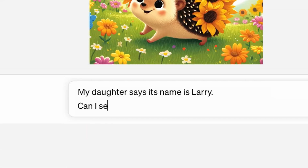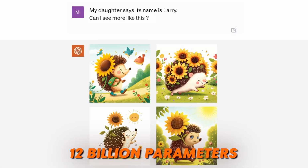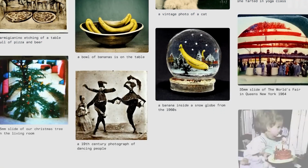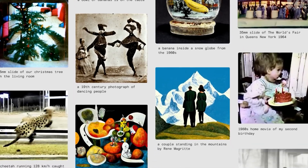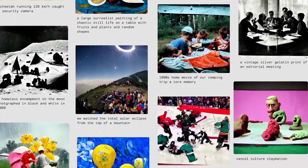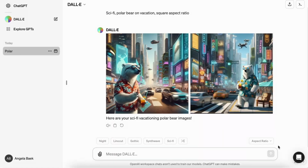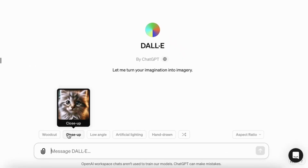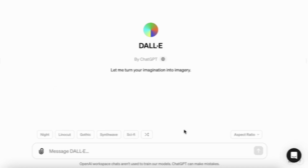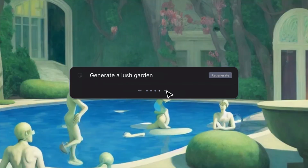DALL-E, a version of GPT-4 with 12 billion parameters, is designed to create images from text descriptions. This capability comes from training on a massive text collection and corresponding photos. What's more, DALL-E is incredibly versatile. It can make animals and objects look like humans, mix together wholly different ideas in unbelievable ways, turn descriptions into visual scenes, and even tweak existing images creatively.